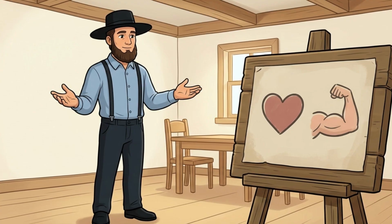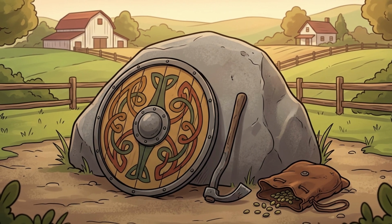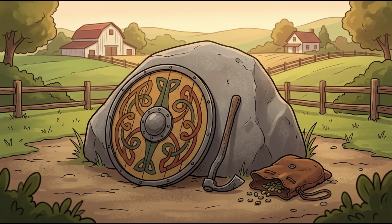Hemp seeds contain about 31 grams of protein per 100 grams, and they deliver an ideal ratio of omega-3 to omega-6 fatty acids that researchers at the University of Manitoba described as nearly perfect for human health. Ancient Scythian warriors reportedly ate hemp seeds to sustain themselves on long military campaigns, and Viking burial sites across Scandinavia have been found with hemp seeds stored alongside weapons and tools.